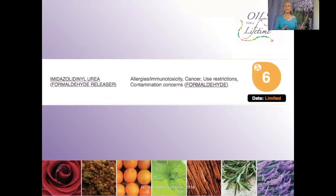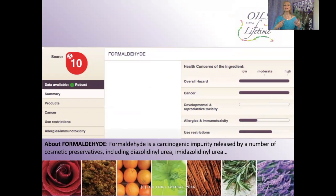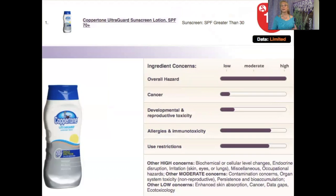All right, so imidazolidinyl urea is a 6 on the Environmental Working Group's gauge from 1 to 10. So 6, all right, that doesn't seem so very bad, but you know what goes with it? It releases formaldehyde, and formaldehyde is a known carcinogen. It causes cancer. No question about it. Formaldehyde is a carcinogenic impurity released by a number of cosmetic preservatives, including diazolidinyl urea and imidazolidinyl urea. So it is released by all kinds of different cosmetics.